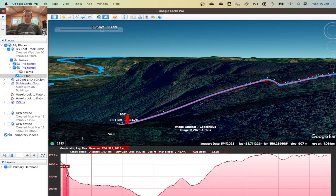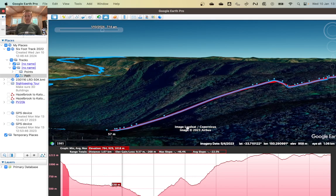Otherwise, one step at a time. Don't try to do 2 steps. That's just going to create more quad damage for the later stages of the race. The main thing here is really just try to survive. Don't try to be a hero. You're only going to gain maybe a minute or 2 minutes by going super fast down these stair sections. You'd be better off just taking it easy. So that would be my advice there.